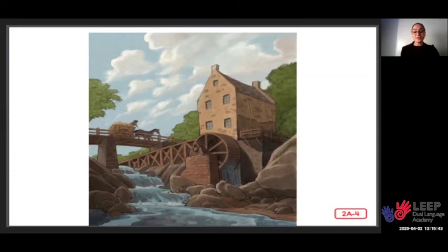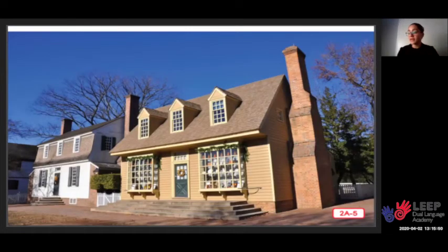Let's continue reading. Sometimes, if farmers had extra money after selling their crops, they may have visited the hatter for a new hat, or the dressmaker to buy a new dress for their daughter. Instead of buying cloth, you may just have bought yourself a new shirt from the tailor. A tailor is a person who makes or fixes clothing.